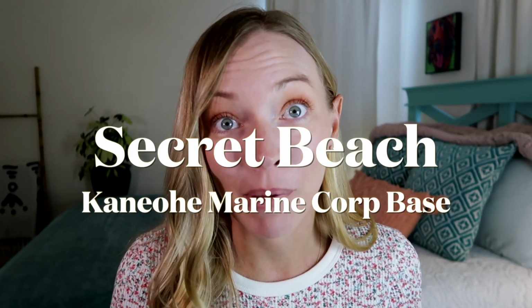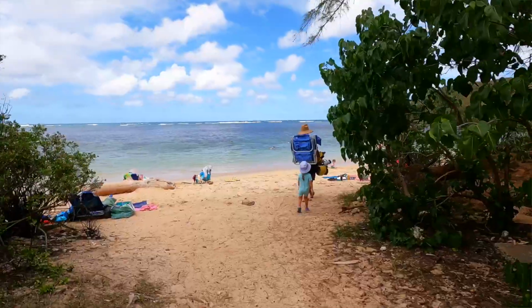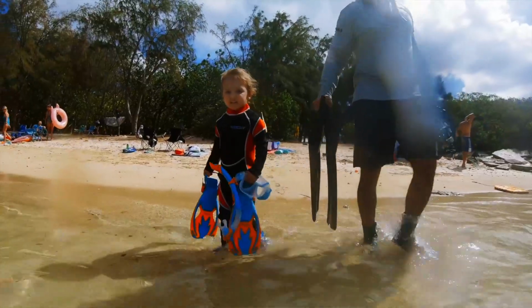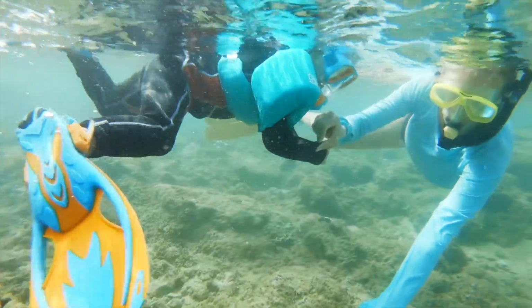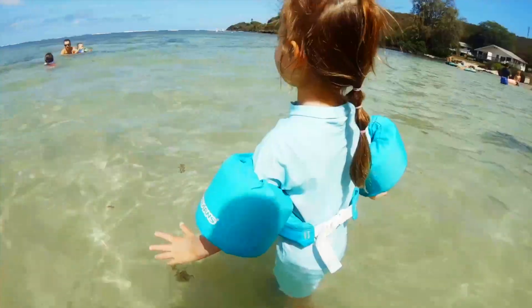Next up is Secret Beach on Kaneohe Marine Corps Base. Full disclosure, base access is required to get to this beach. But if you can get there, I totally recommend it because this is a wonderful spot to take your little kids. I really enjoy this beach because it feels fun for the entire family. You can go paddleboarding or snorkeling. Secret Beach is a shallow, prolonged reef that all but stops the waves from reaching the shoreline.